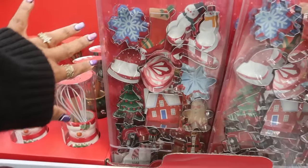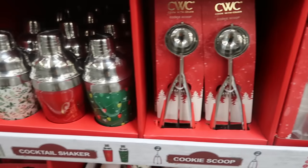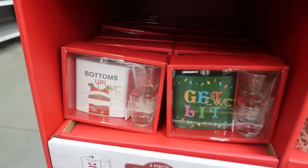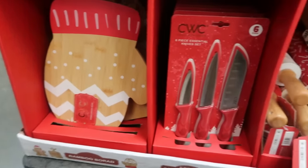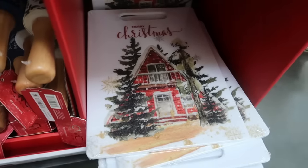You have some cookie cutters, the spritz maker and cupcake decorating kit, a cookie scoop, the cocktail shakers, the hip flask and shot glass set. There's a bamboo board, those knives, and some rolling pins. And then one more cutting board right there.